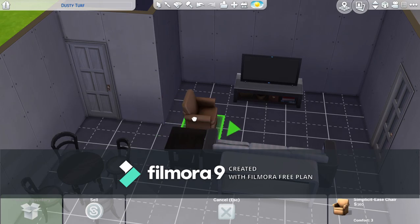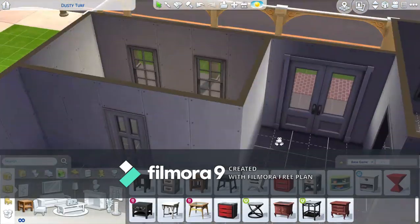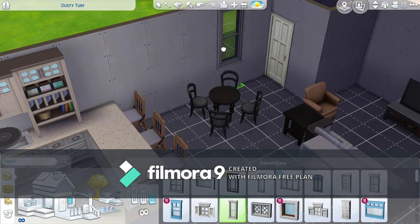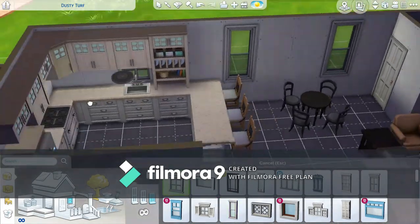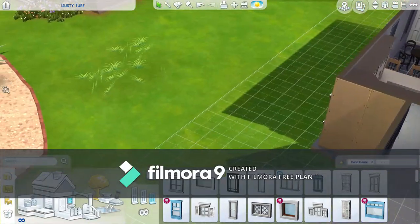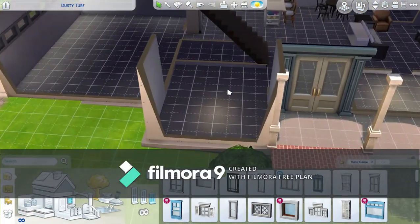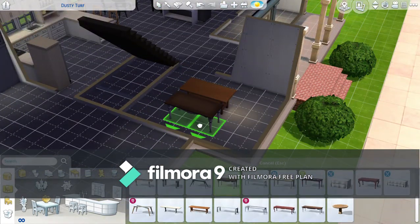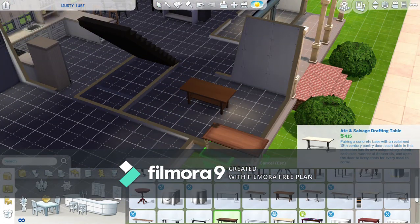I'm trying here to make things a little bit cozier, I guess, but I don't know. The packs that I had just did not fully work together. You'll notice that it's a bit of a mashup. I don't know. It becomes a thing.